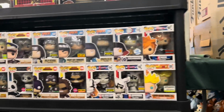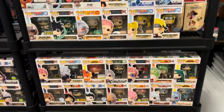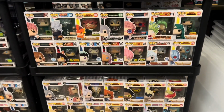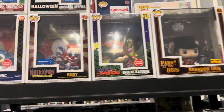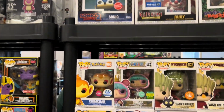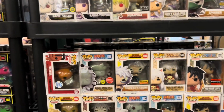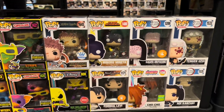So the first booth we stopped at was our good friend Pot of Gold Collectibles. He's always out here at the shows in Long Island. He had a pretty decent setup here. You can see he started off with a whole bunch of anime pops over here on these shelves. Coming up top, I see this Banjo-Kazooie, that new video game cover, which I thought was pretty sweet. A couple more covers. We have that shared stickered One Piece Sugar from this year's San Diego Comic-Con, a Funko Shop exclusive Pochita. Coming on down to the bottom, there's more anime, some Pokemon, all different titles.